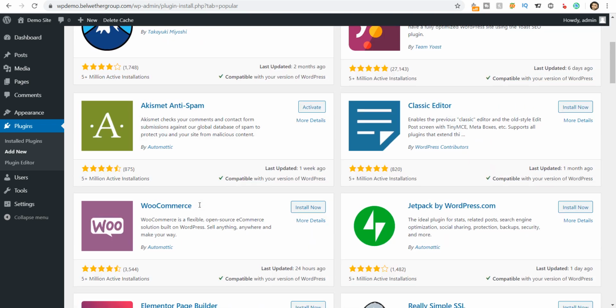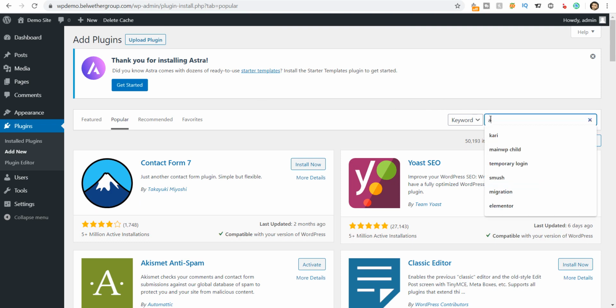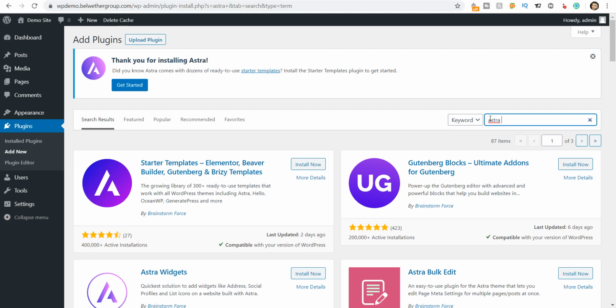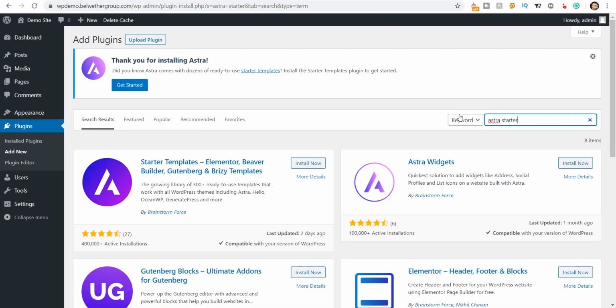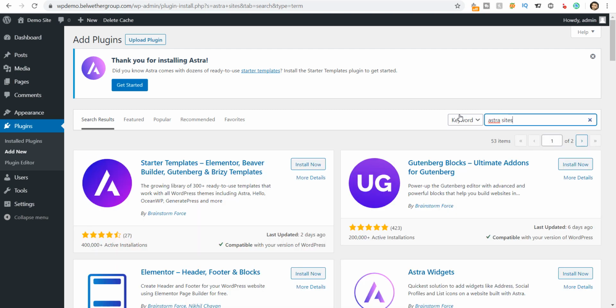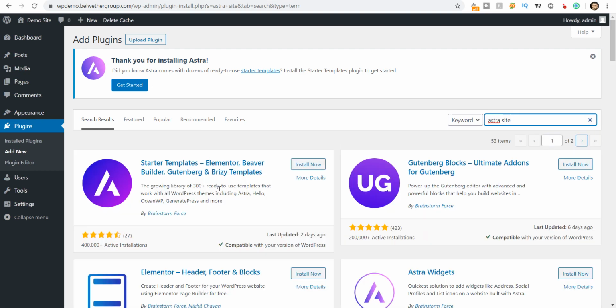Alright, so we'll go step by step. Now, as I mentioned, we need to add a particular plugin called Astra Sites. Astra templates rather. Starter, I'm just checking if that's the right plugin. Okay. Yes. So if we see Starter Templates, Elementor, Beaver Builder, Gutenberg, and Brizy templates.